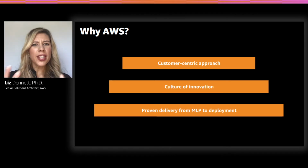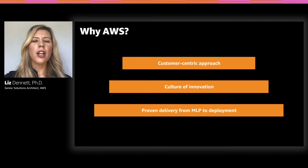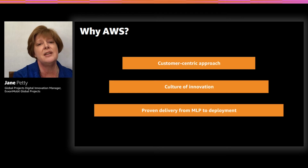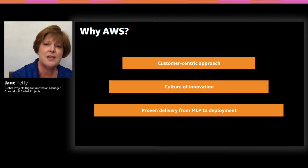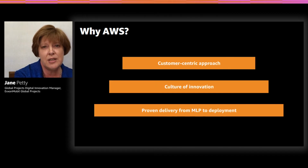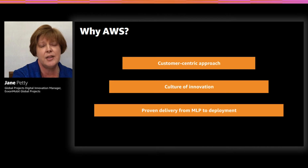Absolutely. And working backwards in particular is a core part of who Amazon is and who AWS is. From your perspective, did you start with the working backwards process, and why is that important? Yeah, we started with the working backwards process because what really resonated to me was, ExxonMobil is very internally focused at times, and I think a lot of businesses, we forget about the customer and we lose sight of who it is we really need to target and who we need to be thinking about.